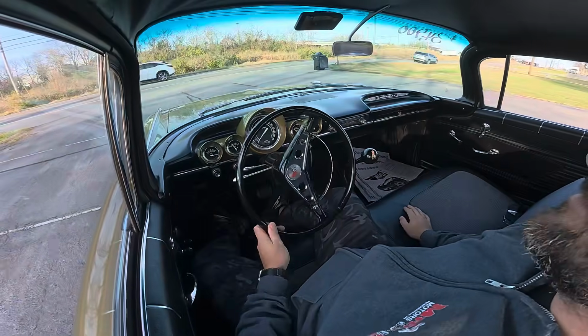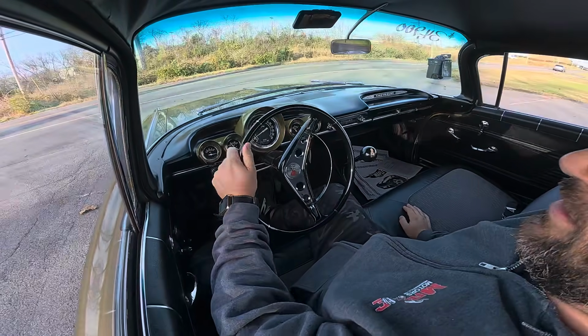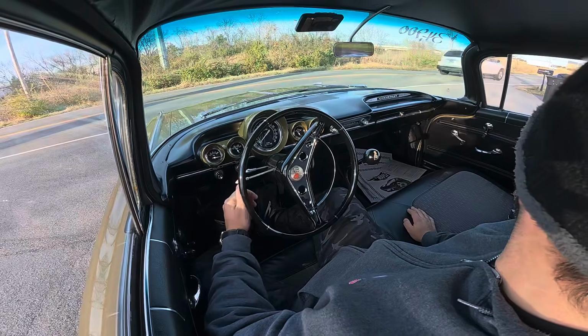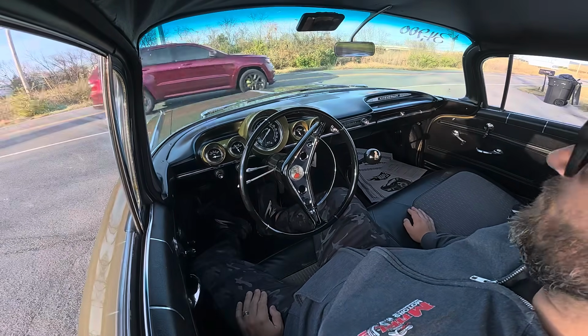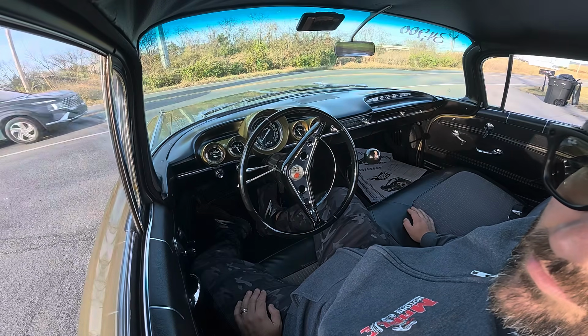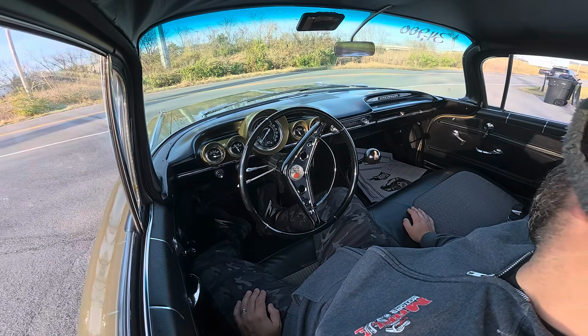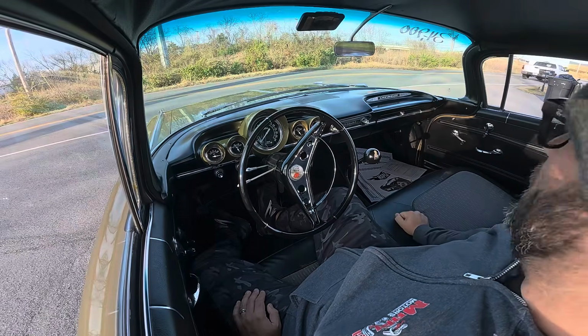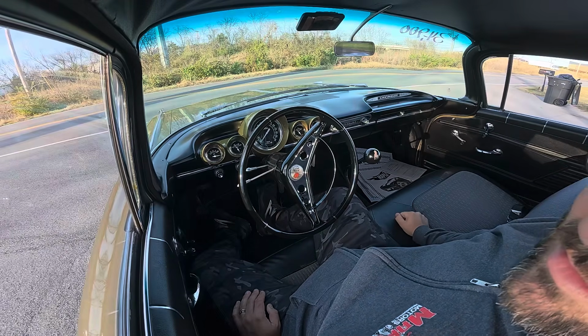I'll tell you what, time to head on back to the lot. Engine temperature gauge is working. It's at 180, so that's perfect. Just kind of waiting for this holiday traffic to get on out the way. Once it moves on, we'll head back to the car lot.